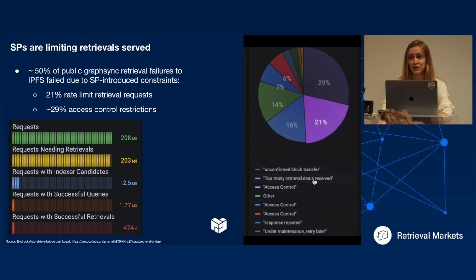This is the data that we can find with storage providers. This is kind of expected. But the area where we want to focus is the drop-off from the blue 12.5 million to 475,000. So the first drop-off is basically the retrieval request, or any request at all, being unsuccessful. But then the interesting part is 1.77 million to 474,000, where we see some errors with retrievals.